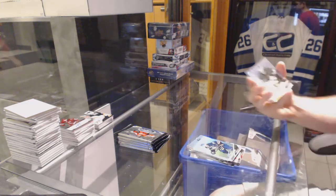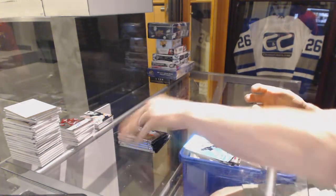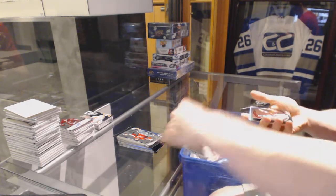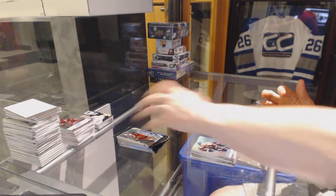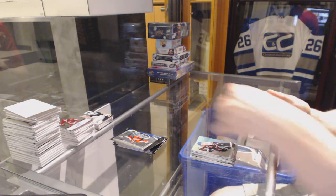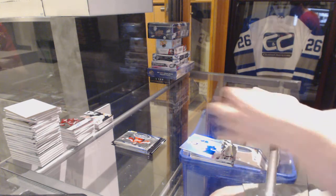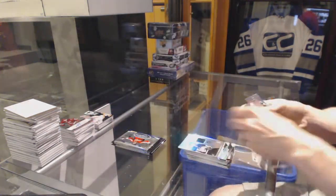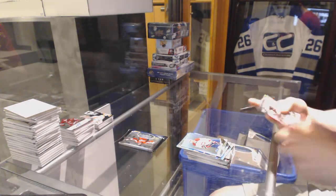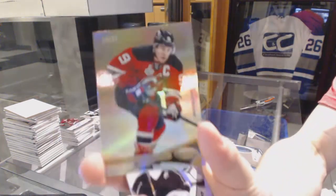We've got an Immortals Mirror, number to 75 for the Chicago Blackhawks, Ed Belfour. Certified Stars to 999 for the Detroit Red Wings, Henrik Zetterberg. We've got a Fabric of the Game Mirror, number to 75 for the Pittsburgh Penguins, Simon Despres. We've got a Mirror Gold, number 10 of 25 for the Minnesota Wild, Zach Parise.